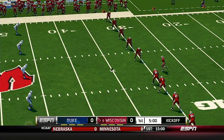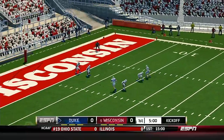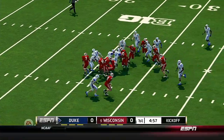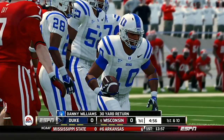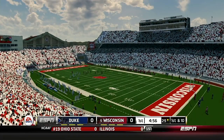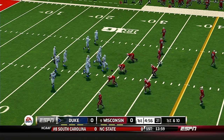We'll see how these two teams play in this game as they prepare for the opening kickoff. He just drills this one. He's to the 20. And the kicker comes in to make the tackle. So here comes the offense taking the field for the first time today.